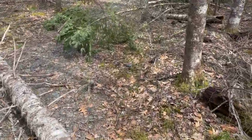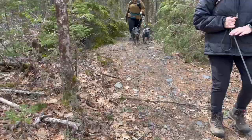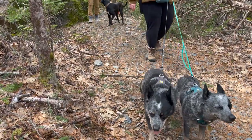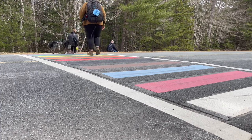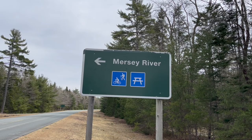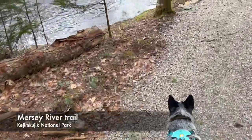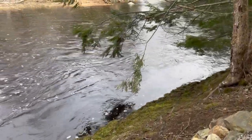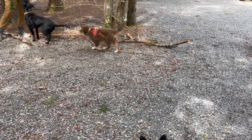We came across a lot of windfall left over from the winter, which caused a little challenge for the trails. Here's Mersey on the Mersey River Trail next to the Mersey River. She was also joined by her friends Mersey and Keji from Tobiatic Tales.